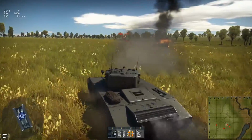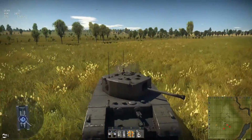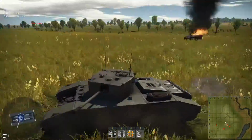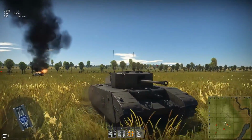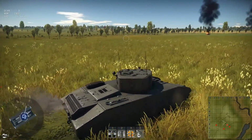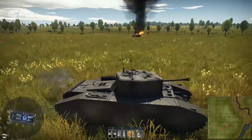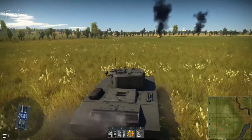I shot too high. But anyway, so that's the EXCELSIOR. And if I am pronouncing it wrong, well, feel free to bash on me in the comments. But it's not bad. I mean, I don't really play British much, but this is a pretty interesting vehicle to play around with, to experiment with, because the Churchill is a slow, lumbering, heavily armored tank, but this is a fast one.